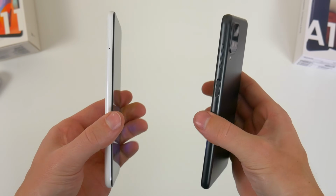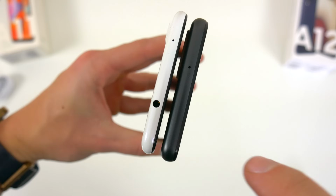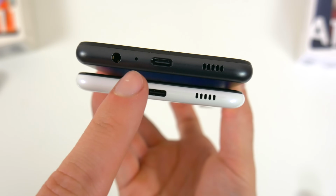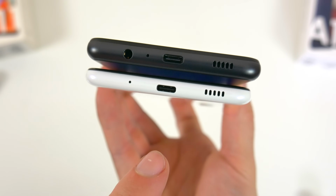Taking a look around at everything else, on the left side, both phones have the SIM and SD card tray. Up top is where the A11's headphone jack was, while on the A12 it's now moved to the bottom. You'll also find the USB-C charging port and single speaker setup down there on both phones as well.